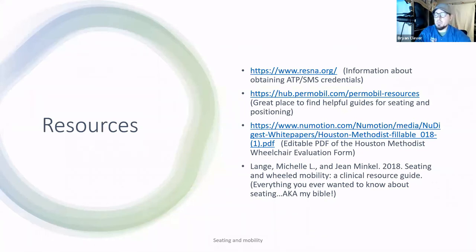So some resources real quick. RESNA, they're the governing body for ATP and SMS. ATP, since we're at the end of it, let me tell you what an ATP is. ATP is Assistive Technology Professional. So that credentialing is for any assistive technologies. It's not just for seating. The SMS is Seating Mobility Specialist, which hopefully I'll be sitting for soon.